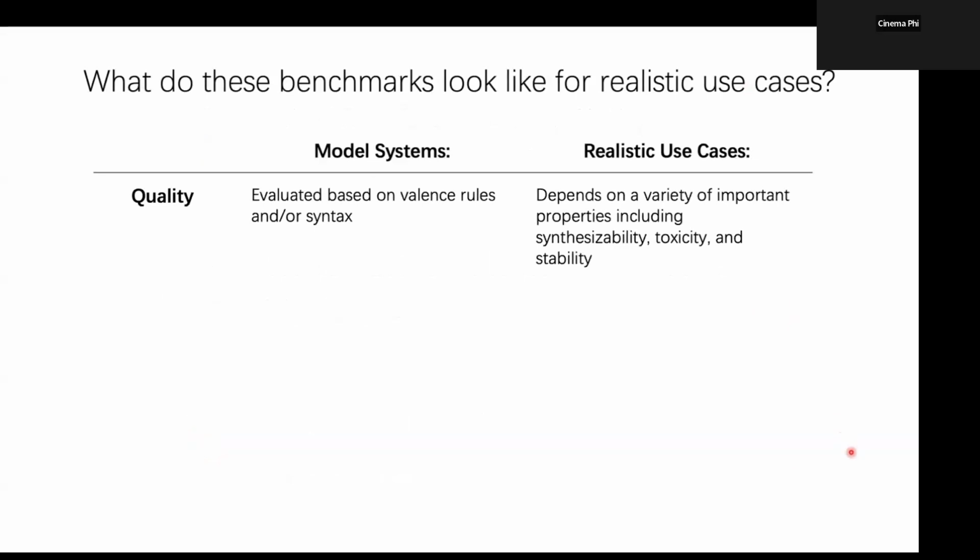So quality, for example, in a lot of model systems, we're really just evaluating quality on the basis of valence rules and/or syntax. But in a realistic use case, quality can actually depend on a lot of different things, right? Quality might mean a molecule that is synthesizable, something that is not toxic or is stable. When we think back to the examples of what I called bad molecules on the first slide, some of those molecules actually do obey valence rules. And if they're SMILES, they usually also obey syntax, so we were able to get a molecular graph out of those. But if you just look at those, you know that they're not going to be stable compounds. And so in a realistic scenario, we do have extra quality that we care about when we're trying to actually use these molecules.